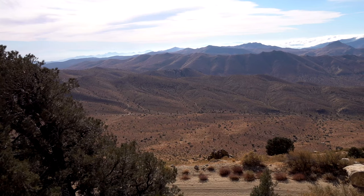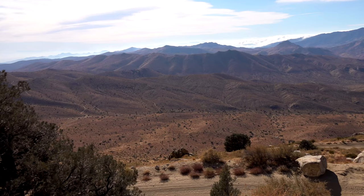On this first ride of the trip, we'll climb up off of the desert floor and up into these mountains to check out some cell towers up on one of the highest peaks.